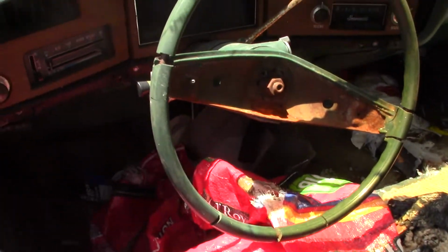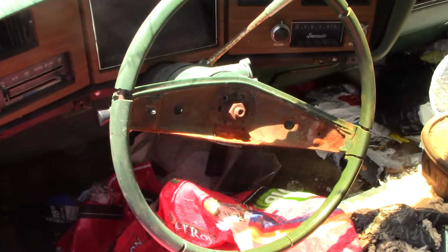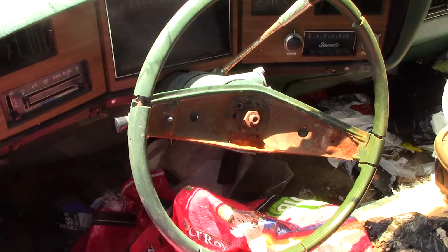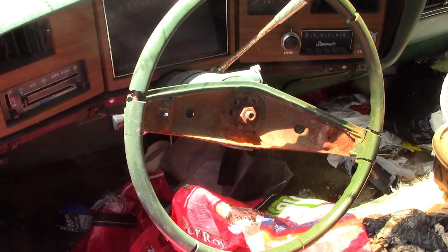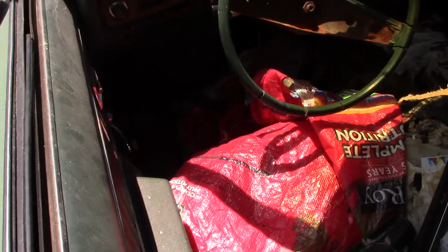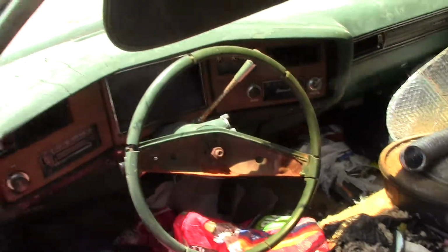Anyway, it is a 354 Buick motor, of course. Being a '73, it's got points on the ignition end, which is not that big of a deal. And then it does have disc brakes. So there's some work that needs done, obviously. But for what he paid for it, and he's got a clear title, it shouldn't be that hard to unload this thing when he wants to. It obviously had a vinyl roof.